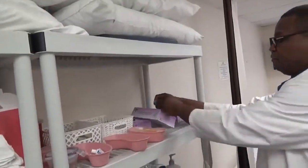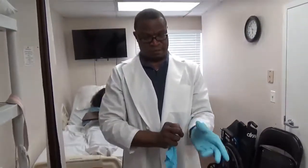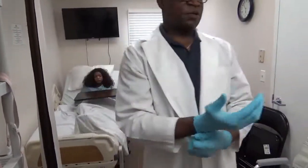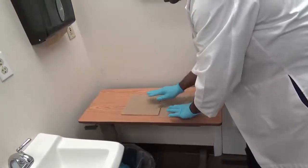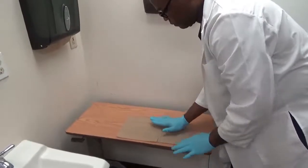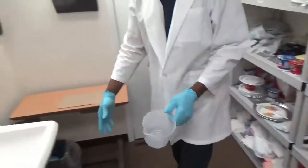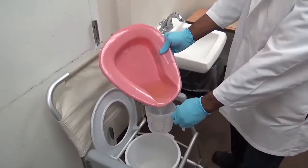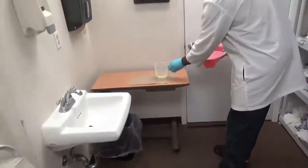So I'm just starting now. You're going to start with putting on your gloves. Good, because you're handling urine. You're going to get a paper towel and line it on the table. You need to stand up so you can get it. Line the table with the paper towel. This is adjustable. You're going to get your measuring cup, get your urine, pour it over the commode. Make sure you don't spill. Okay. Place the cup on the barrier on the table.